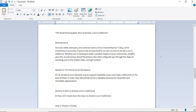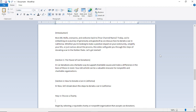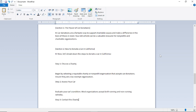Let's start. So, the power of car donation. Car donation is a fascinating way to support charitable causes and make a difference in the lives of those in need. Your old vehicle can be a valuable source for non-profit and charitable organizations. How to donate a car in California? Let me break down the steps to donate a car.